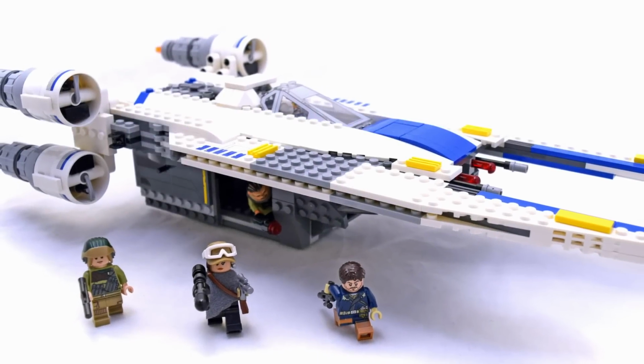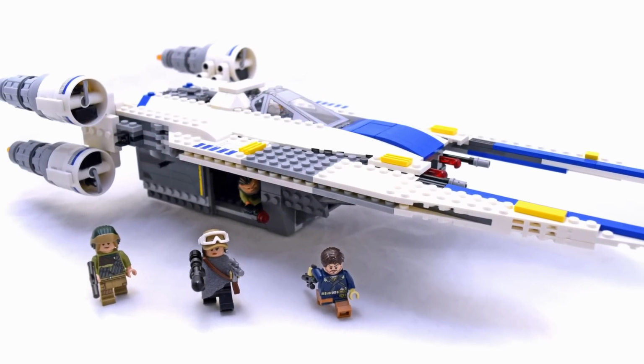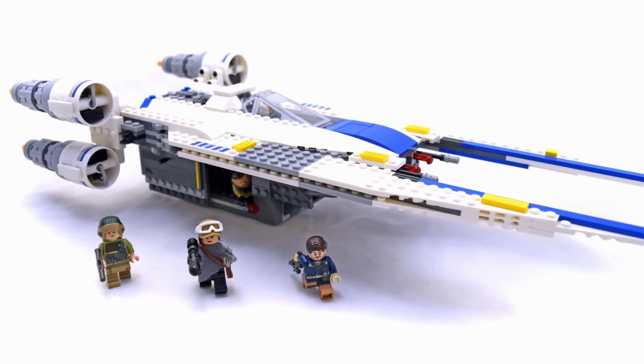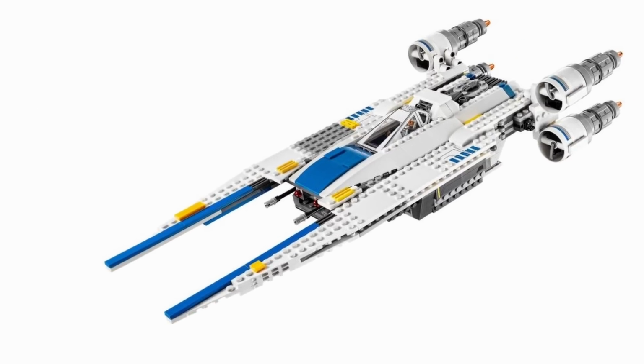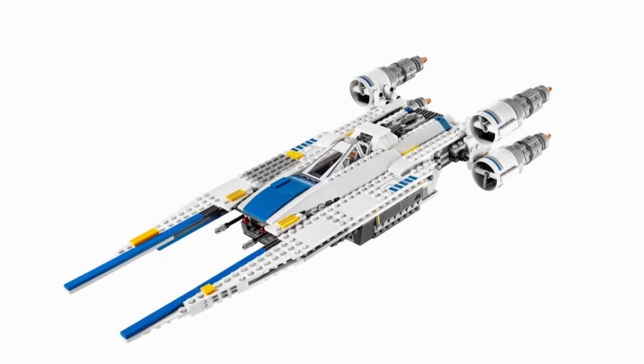Now the next sets for the year will be released in May, and there's quite a few. The first one is really exciting. That'll be a U-Wing. This will be based on Andor Season 2. It'll retail for $70 and come with 594 pieces, as well as 5 minifigures: Cassian, K2, Dedra, and 2 Stormtroopers.